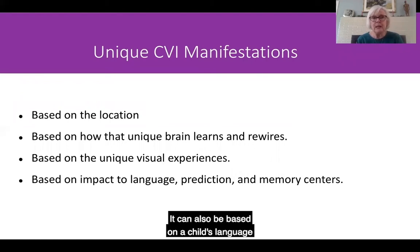It can also be based on a child's language ability, their memory, their ability to predict. And if those centers of the brain are also impacted, children might struggle more to build that visual library if they lack language, for instance, if they lack prediction, for instance, and certainly visual memory you could see would be connected to a memory center of the brain.